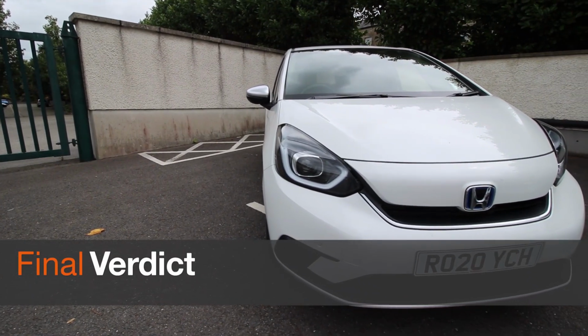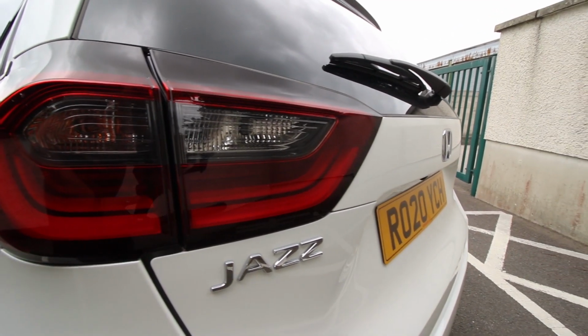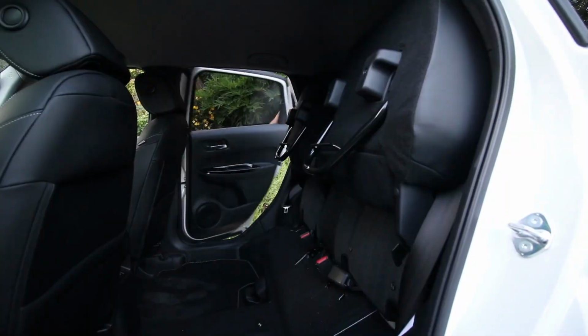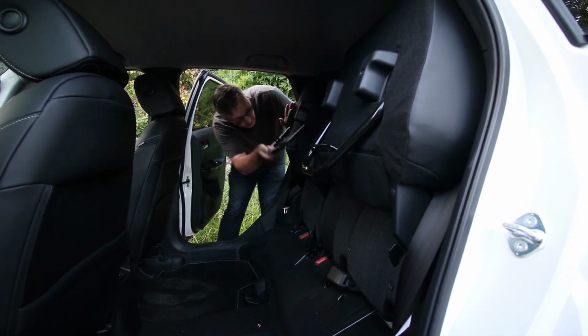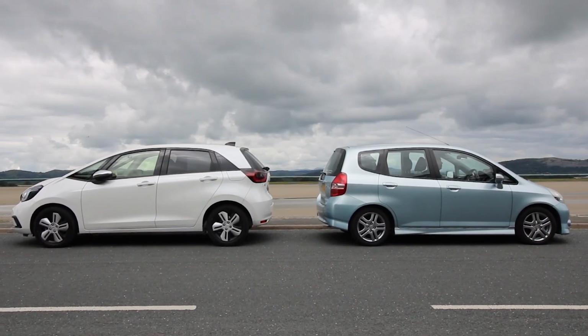A versatile, well-priced, small car with lots of practicality, great safety features and pretty unbeatable economy, with a range of trims to choose from. CO2 emissions from 102 grams per kilometre. NCAP rating to be confirmed.